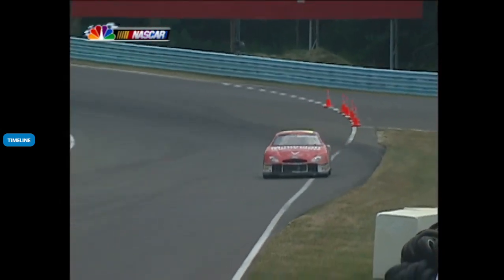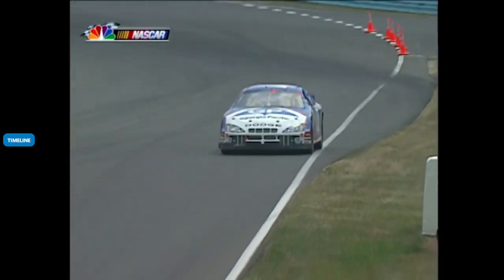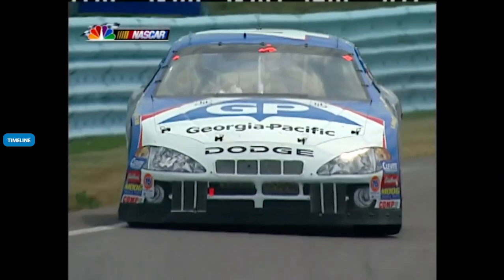Another kid with not a lot of road racing experience. But someone who's loaded with it is right there, Jerry Nadeau. He's up to 5th in the Petty 44. And again, another one that stopped at lap number 11.